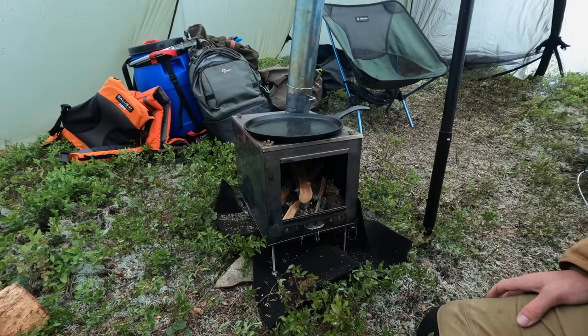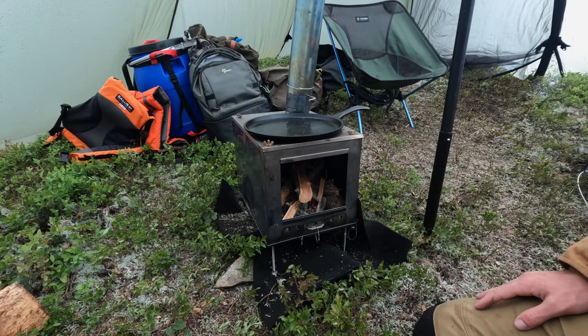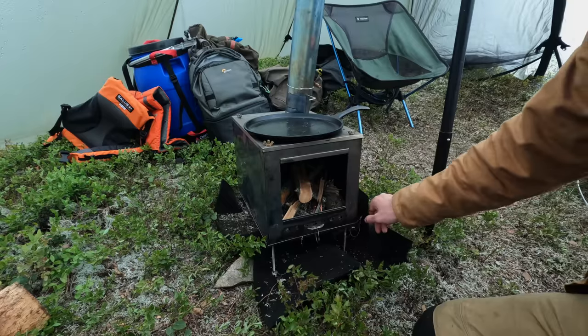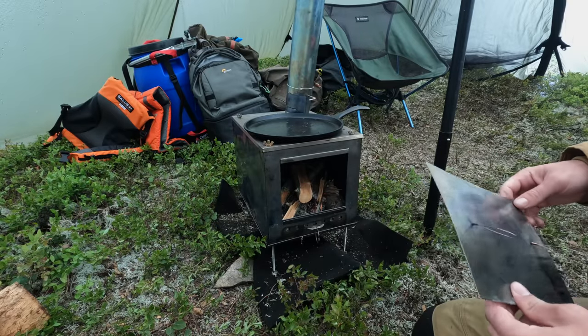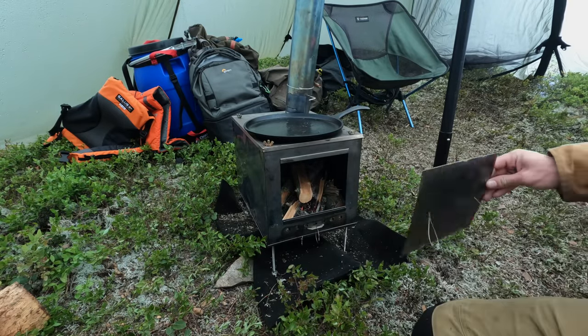Got a little fire going. I probably should have saved more wood for cooking, but I'm sure that'll get the pan hot enough just to do a few eggs. Yeah, we'll let that get heating up. The pan shouldn't take too long. And then we'll get breakfast cooking.